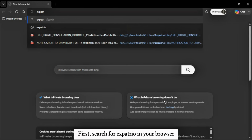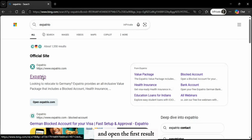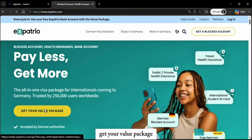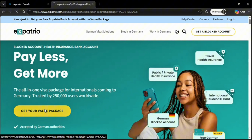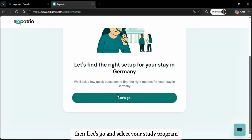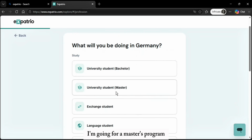First, search for Expatrio in your browser and open the first result. Get your value package. Then, let's go. Select your study program. I'm going for a master's program.